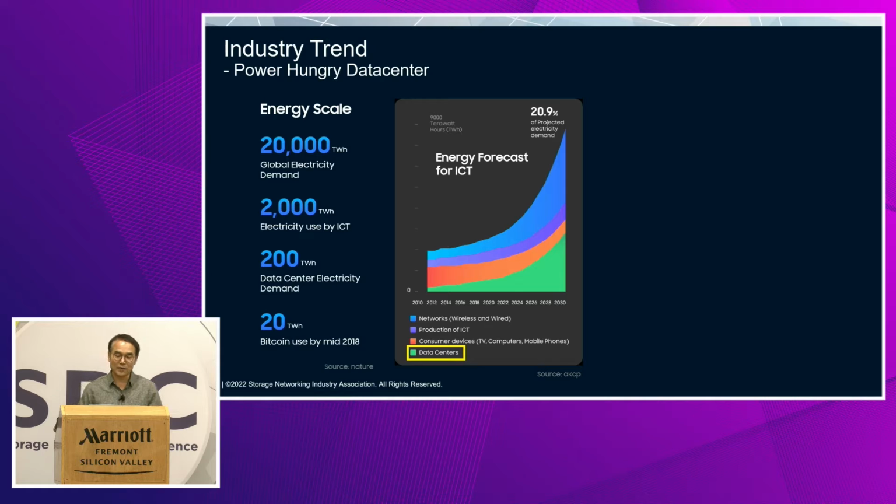As you see in this graph, energy consumption and energy demand increase as time goes. Based on the research, by 2030, almost 9,000 terawatt hours is required for information and communication technology sectors. That is almost 21% of total global energy consumption. Out of this, data centers use almost 30%. So energy consumption of data centers will increase as time goes.